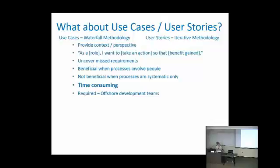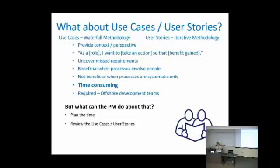If you think about it, we have a lot of assumptions based on our culture and our paradigms. And when someone in a different culture with different paradigms is trying to code what you created, they need to understand all of these pieces and parts. They need to understand the context. So what could you as a PM do about that? Recognize the time investment required and plan for it. Again, read and review the use cases and the user stories. And explain to the team how they can avoid cost overruns and delays created by misunderstandings.